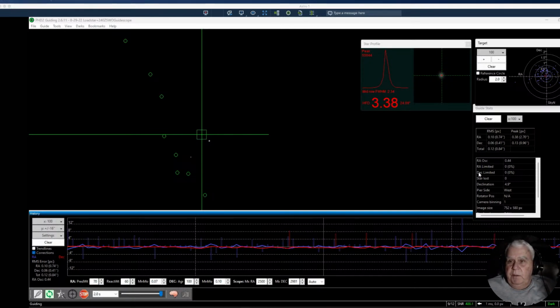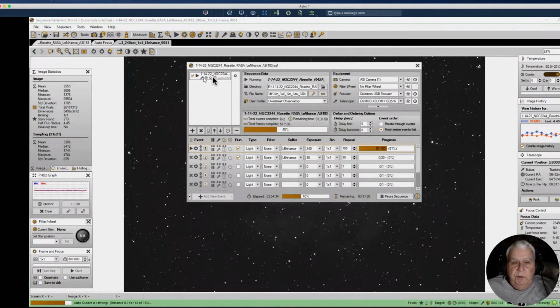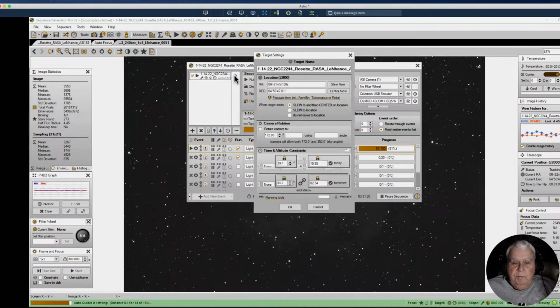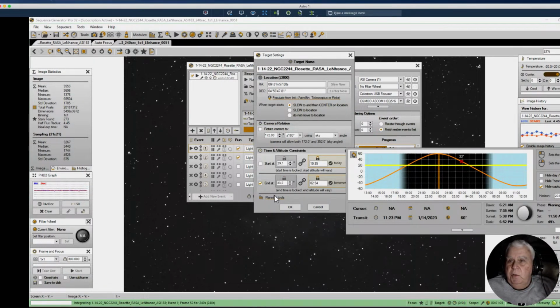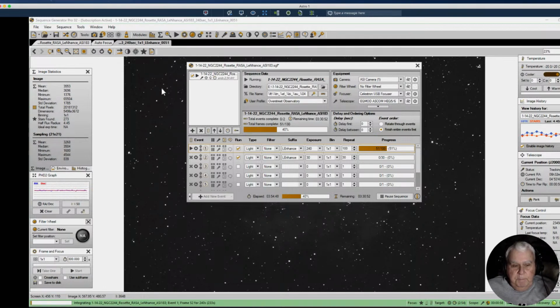We're getting close to flipping time. I've already forgotten what time it said it was going to flip. 11:23. So we're getting close. Probably going to take this picture and another one and then flip.